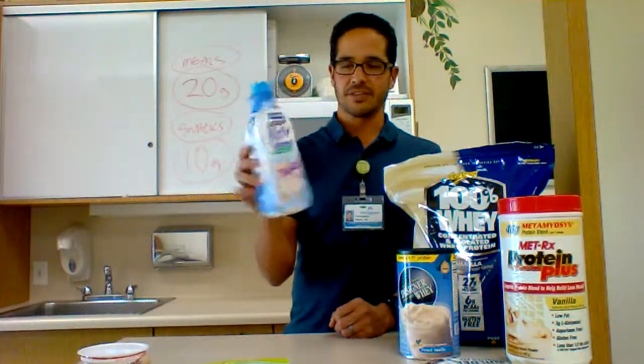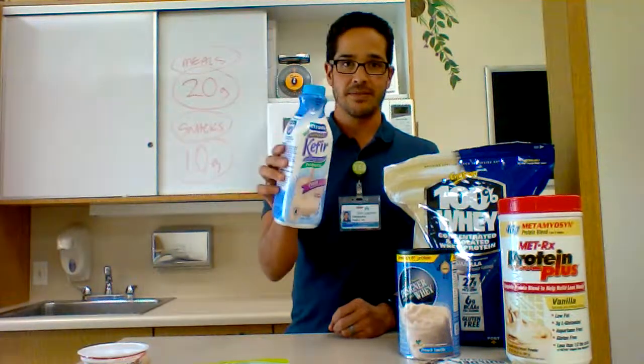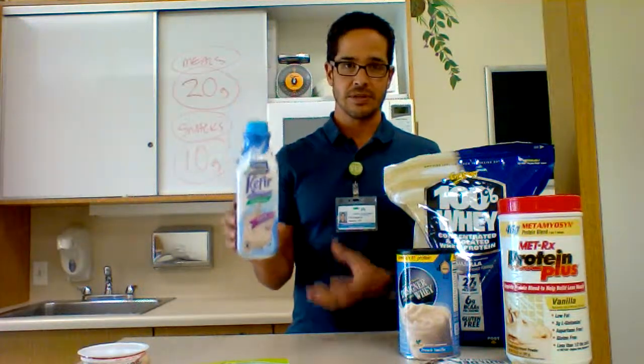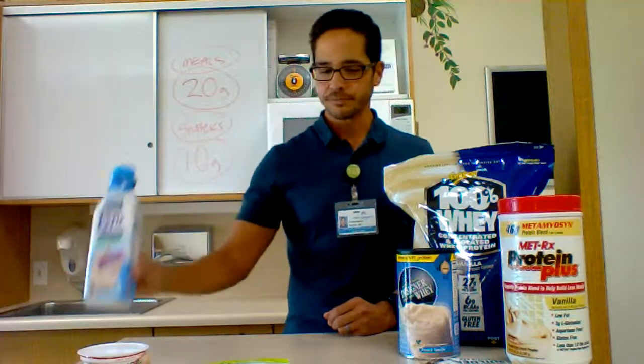This is kefir. This is sort of a pourable yogurt. It's got healthy bacteria in there. About a cup of this is going to give you about 11 grams of protein. So you can actually have a cup of this for a snack. Also pair that with a piece of fruit.